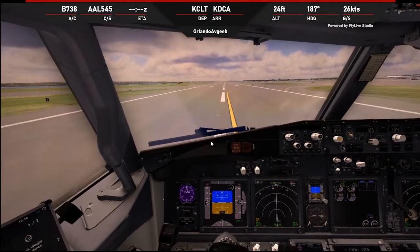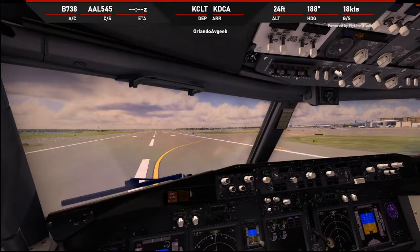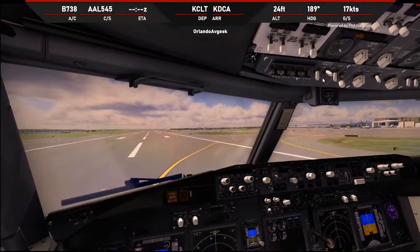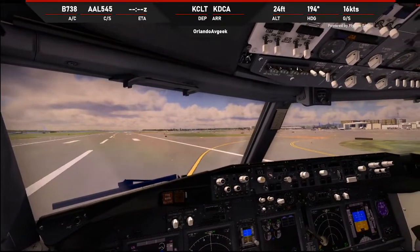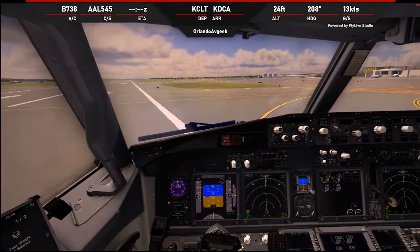Alright, we'll go ahead and take this right. APU's coming on. So are our taxi lights. Let me turn off lights. Landing lights are off. Alright, final. Here, let me pull up the landing rate.